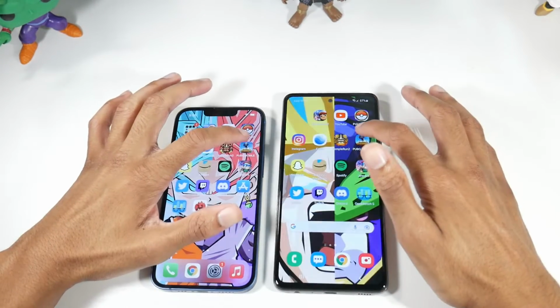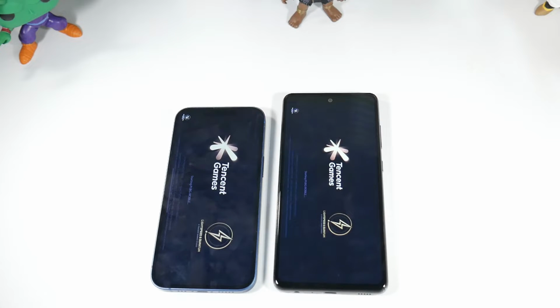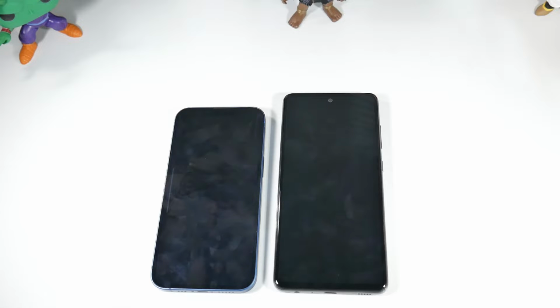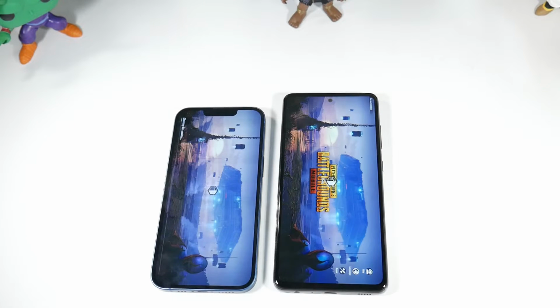And if we fly into PUBG here, you also see a big difference with graphic performance. We will be able to pretty much max out PUBG. And the A52 5G does a decent job with PUBG, but again, if you're a gamer, obviously FPS is king, so it's not going to do as good of a job.